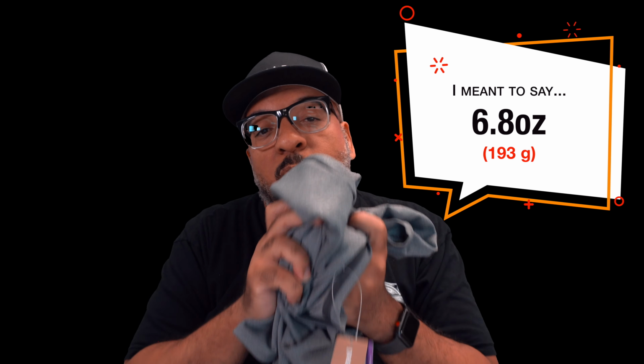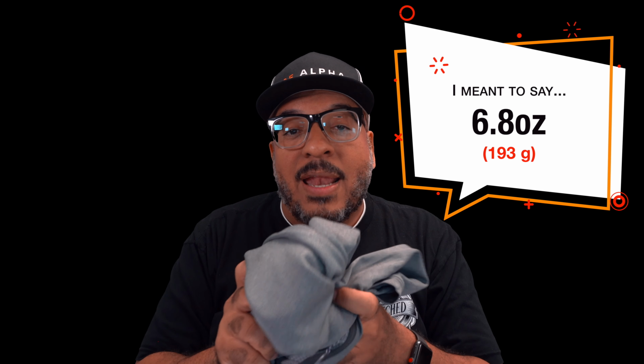I found this. This is made by Patagonia. This is known as a Patagonia Capilene Midweight Crew. This is a 6-ounce recycled polyester shirt. Now, in base layers, there's different types. You have your synthetics, aka polyester, nylon, rayon, and that. You have your natural fibers like merino wool, way more expensive, but a lot more warmer.